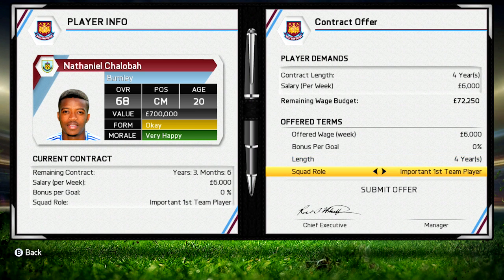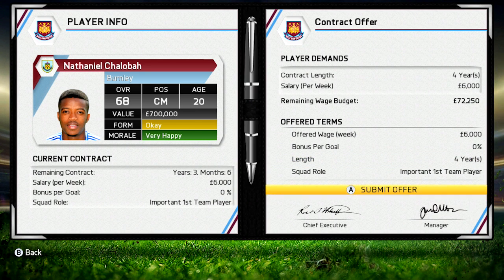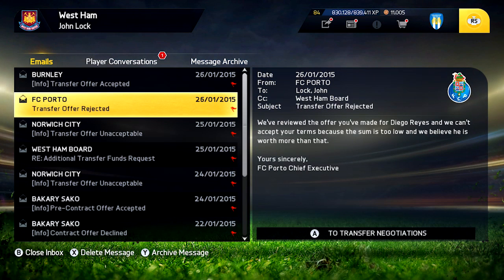So my man of the match was definitely Enner Valencia. Moving on, as you'll see, we have had our deal accepted with Burnley, so we're offering a contract to Chalobah, which is fantastic. Obviously, Diego Reyes.